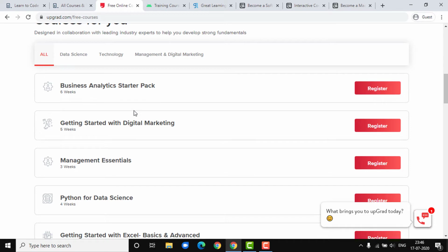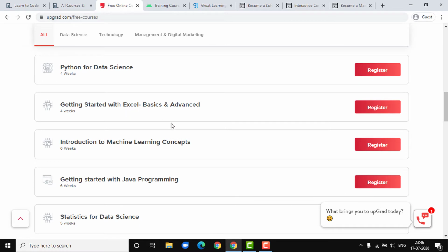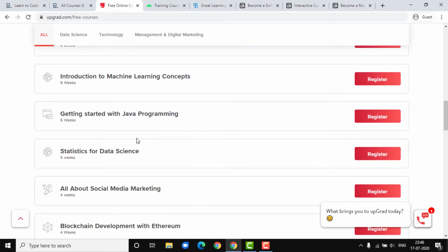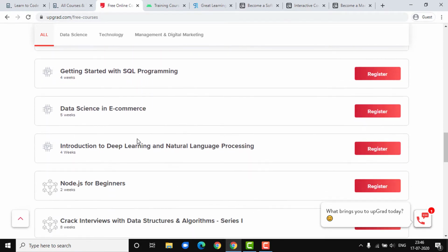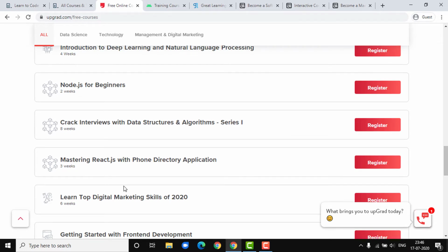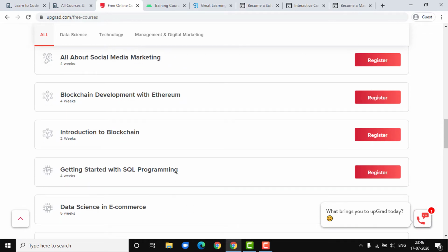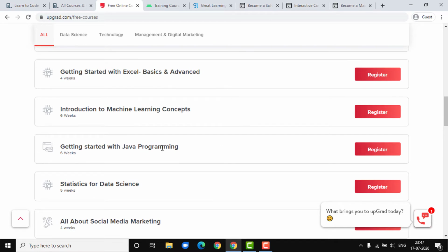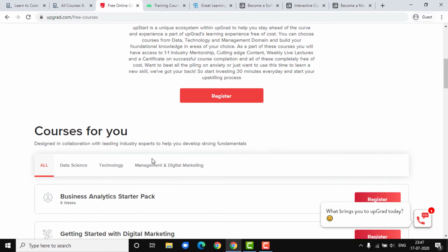That is business analytics startup pack, then digital marketing, management essentials, Python, then Excel basics, introduction to machine learning, Java programming, data science, then media marketing, blockchain, then SQL programming, data science again, NLP and deep learning, Node.js, cracking the interview, that is interview preparation strategies and simulators, React, then again digital marketing, front-end web development. You can get access to these courses before July 31st, and then you can learn. After finishing these courses, you will have a certificate of completion too.